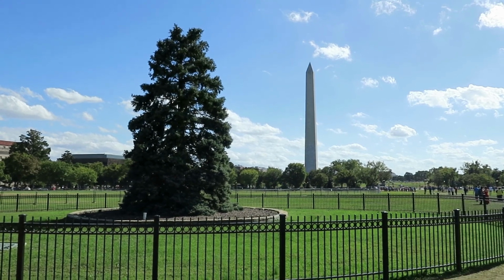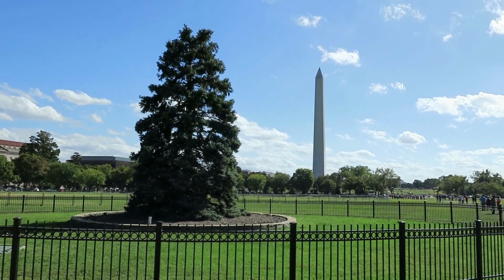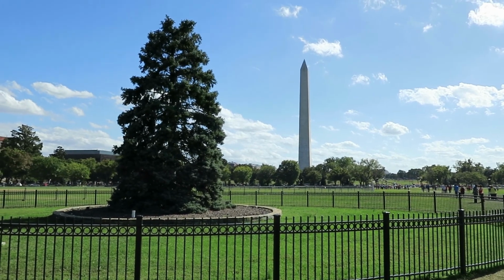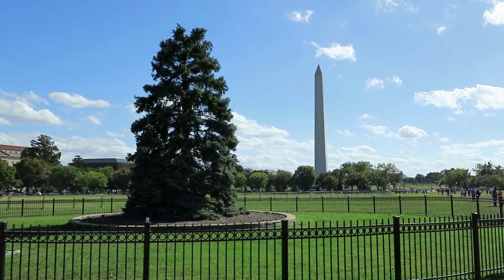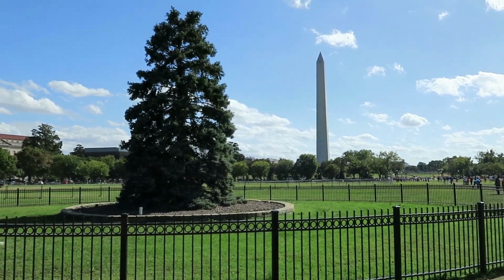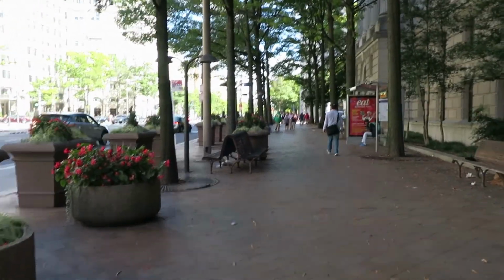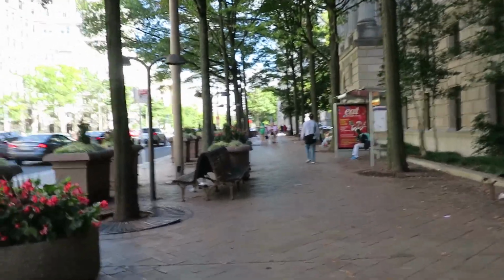Washington Monument, and this is the Christmas tree they decorate every year. Pretty nice shot, all in one. We're off the front lawn of the White House right now. We're walking down Pennsylvania Avenue. We're in this nice shaded section here in front of the post office building.